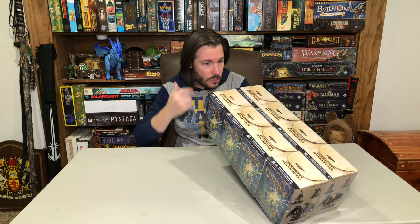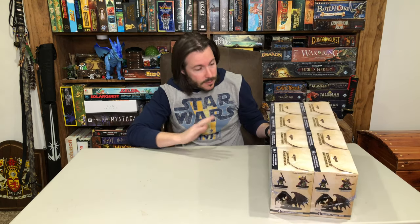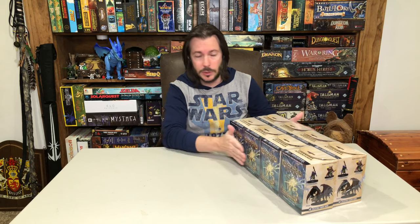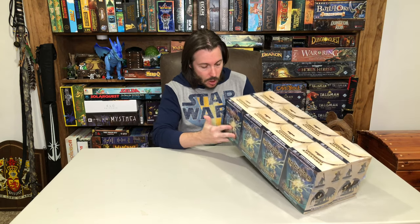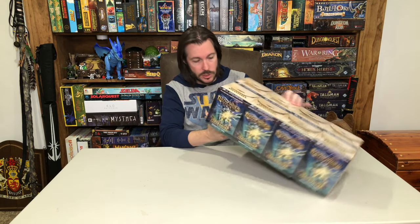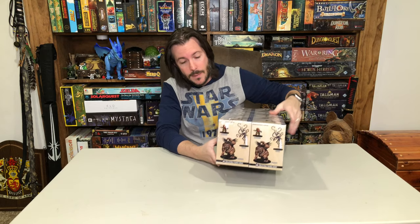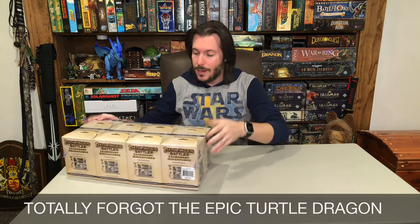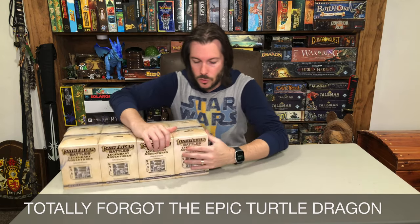Now, there are a few that I am going to be looking for in this set. This set does include the Blue Dragon. That is the priciest model, I believe, that comes in this set. There's also the Boar Demon, which is right on the side of this box. That is another pretty pricey model, and that would be awesome if we got that one as well. But this is a great set that I do recommend buying as a brick.